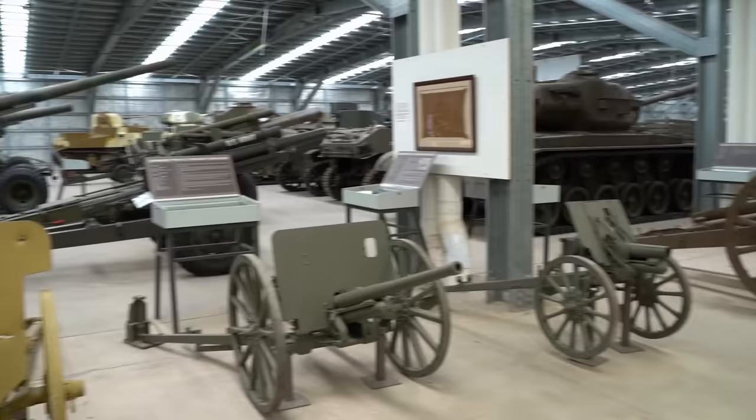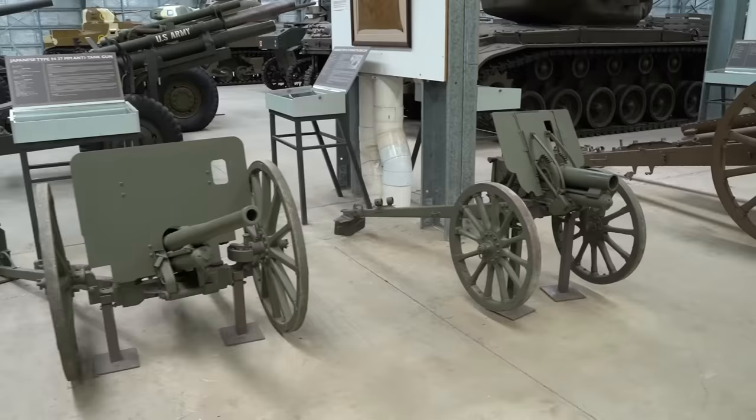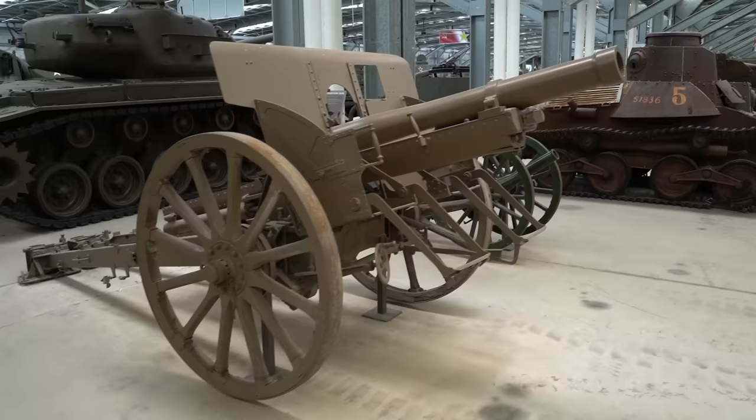Japanese equipment is really rare, but what little we do have is really interesting. The Ha-Go is very special. This one is on the restoration list for sure.